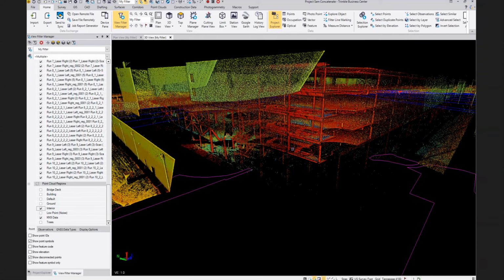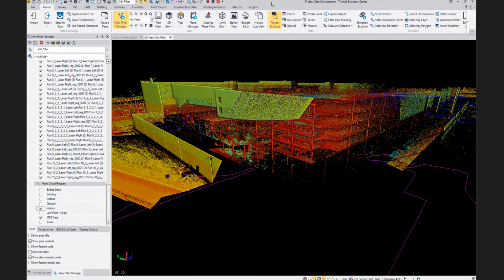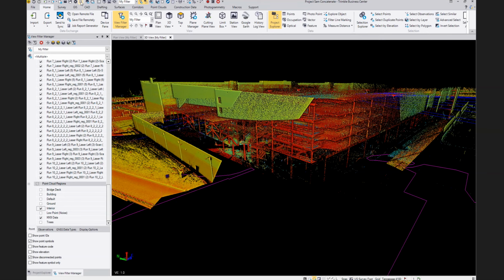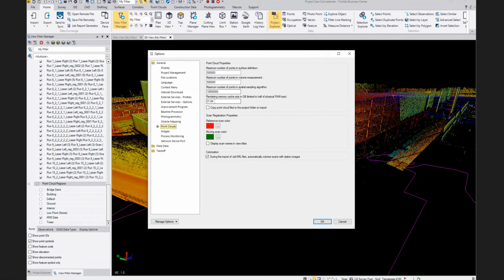It looks sparse when you're out here, but it's just because of the load limits, which I guess I should point out, Shane, I don't know if it's something you want to talk about or not. You get your project settings that we talk about for all your projects, and of course, we talked about the coordinate system. Site calibrate, local site is where you get your local site settings. But if you're working with these point clouds, you really need to go to your options and verify under point clouds what your rendering memory cache size is.